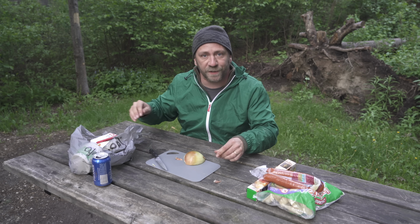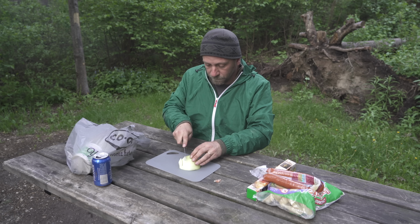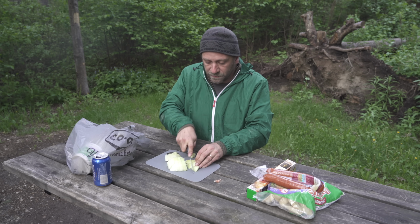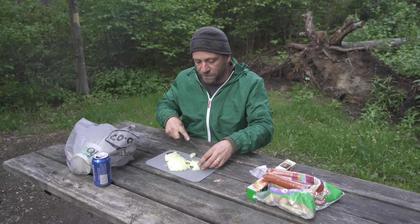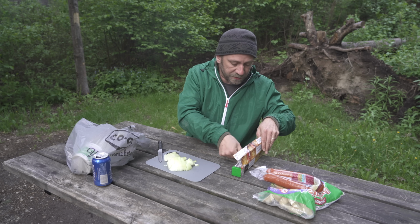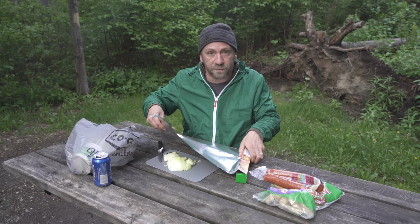Nothing safer than a dull knife, am I right? Onions are one of those things like mushrooms. They'll cook down to like nothing left. So, I like to have lots of them. I'm gonna start with a good base of butter.